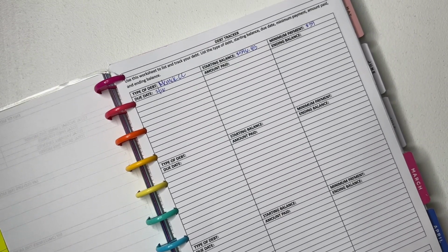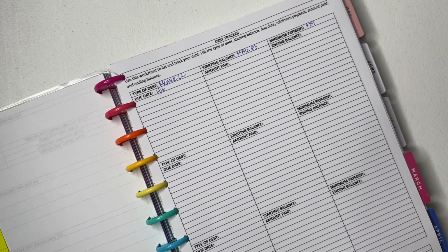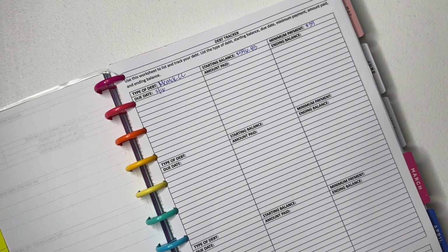The next one that is the lowest amount is, let's see, and I forgot to write one of my credit cards down, so give me 1 second. I forgot to write the balance down for one of them.